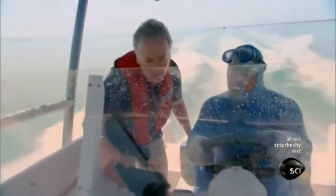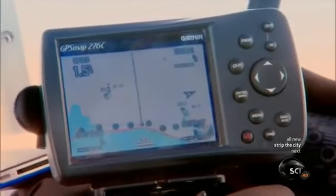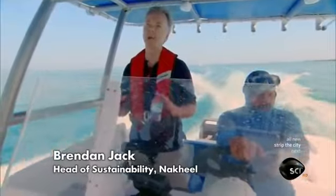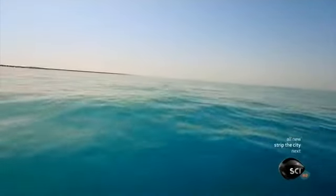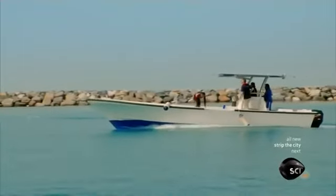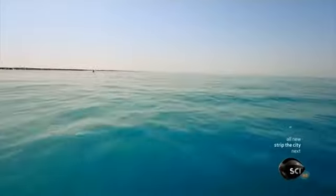The team is searching for a recent addition to the site. We're using the GPS to try and find the location of it because we haven't marked it on maps. We're keeping the location of it quiet. This top secret location is the site of one of the most daring projects ever undertaken in Dubai. About here? Okay.